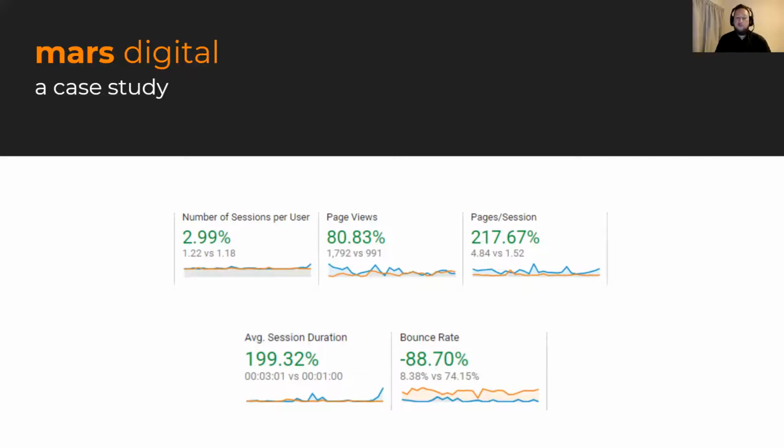And we launched the site in January, so it's been 2 months, and all that analysis, along with the SEO that we've done, has left us with not only an increase in visitors, but you can see there's been an increase in the percentage of returning visitors. The overall page views have gone from 991 per month to almost 1,800. The average pages per session has gone up 217%, so just shy of 5 pages are being viewed on average per person, as opposed to 1.5 pages. And we've tripled the average duration they're spending on the website as well. That's gone up to 3 minutes from 1 minute.